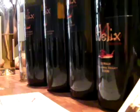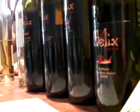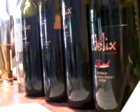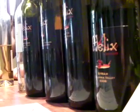So that's where the Helix label comes in. The Helix label is actually the genesis started from them. They wanted to start a winery and asked Tracy and I if we would like to make the wine for them, and we said we would for a couple of years.